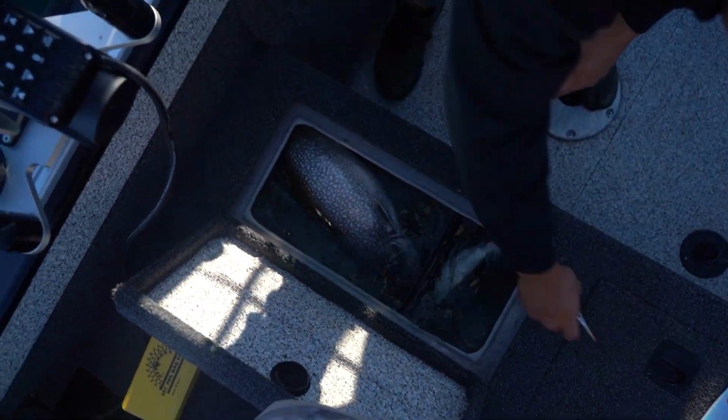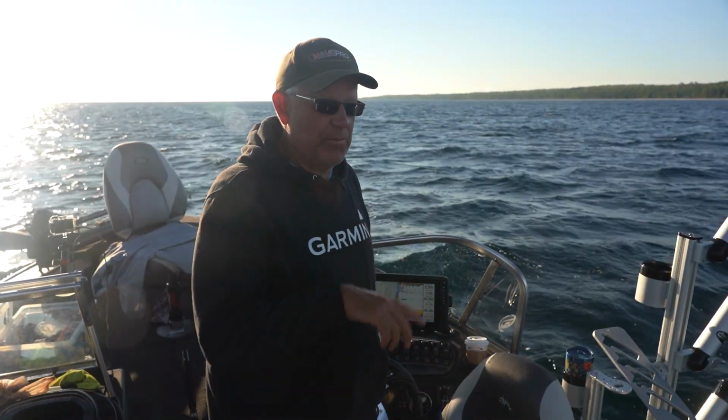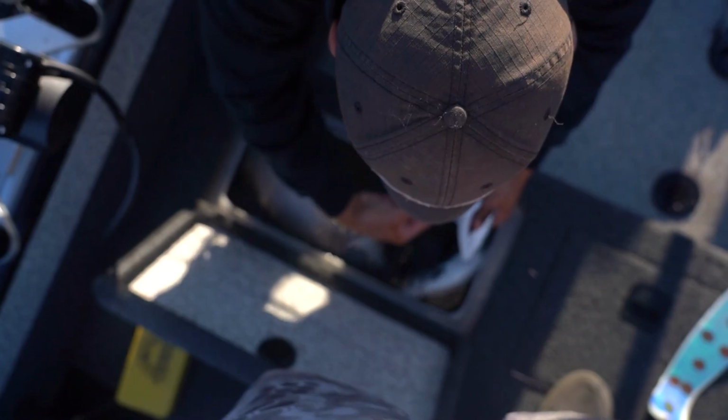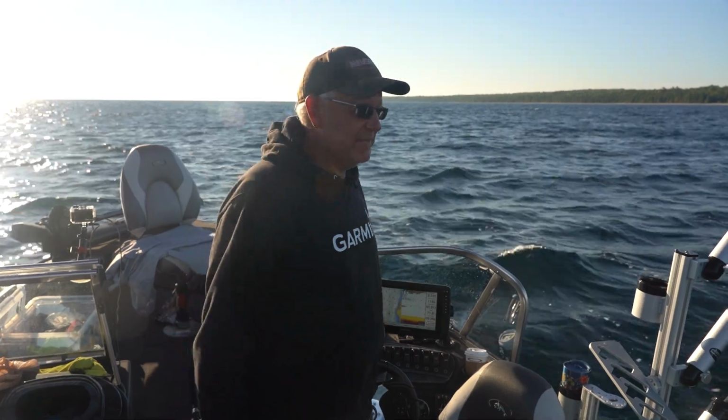What Travis is doing there is snipping one of the gills so he'll bleed out. The meat quality on salmon and trout is way, way better when you gill snip them right away. When you go to fillet them, you'll have perfectly beautiful meat with no blood all over everything.